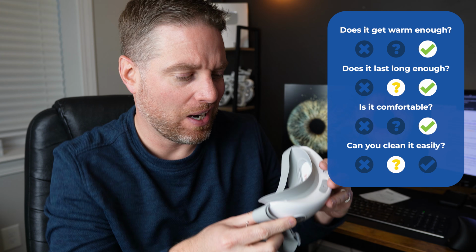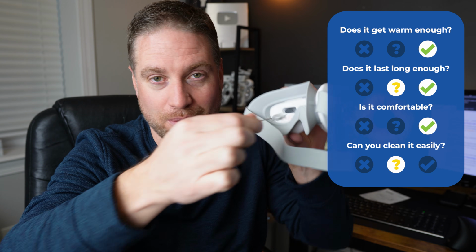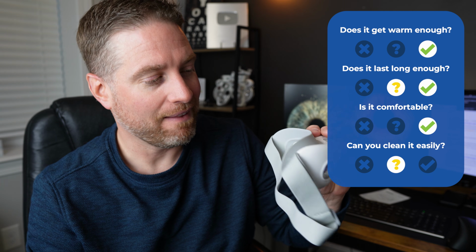Now, can you clean it? Now, this one is the one I'm a little bit nervous about. They actually do provide a self-cleaning setting on there. How effective it is, I don't really know. And it can be tricky to actually get in there. They do provide you with a cleaning brush though, so you can actually clean the misters in there and probably get in the tank. So you can get in there.